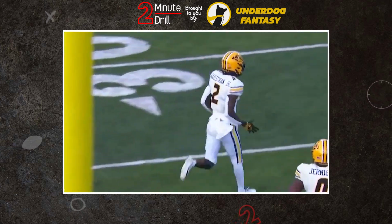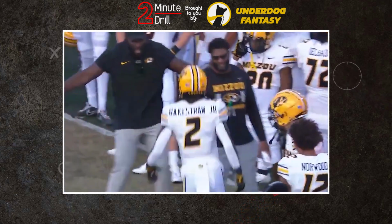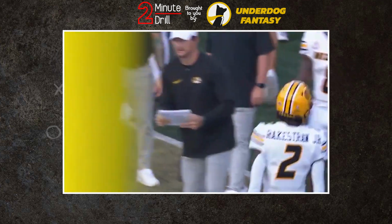Missouri's Ennis Rakestraw Jr. was one of the biggest risers on draft boards this season and now is considered one of the top cornerbacks in this year's NFL draft. Let's take a deeper dive into his game on this 2-minute drill.